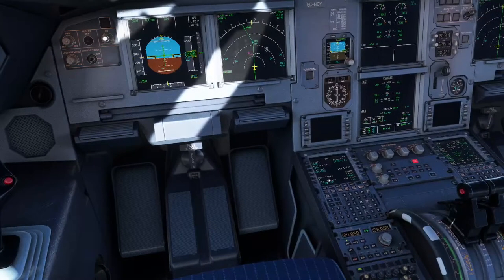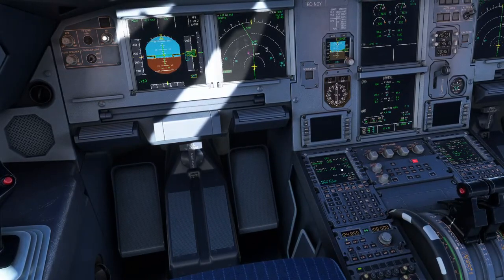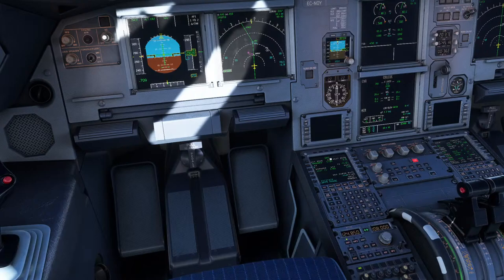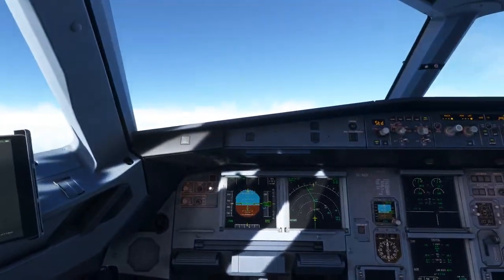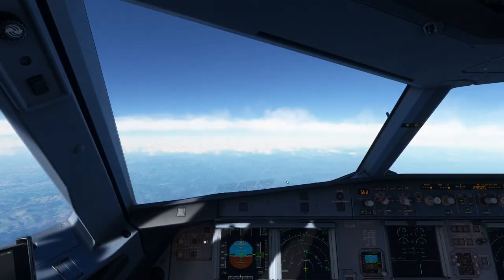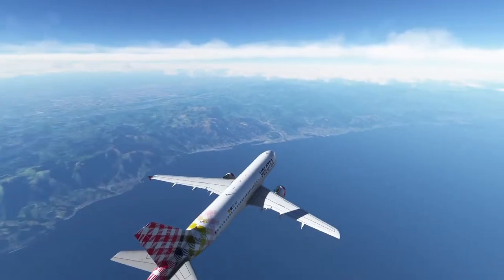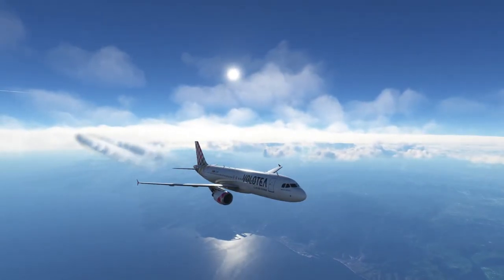All right? And if we look here, by the way, this needs to be on performance. We are at cruise. We are about 120. We'll wait a little while before we do the destination information. So we'll give it a little time here and just enjoy. Let's take a look at the outside real quick. And beautiful terrain over France and Italy.